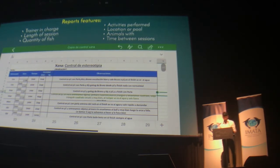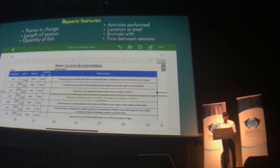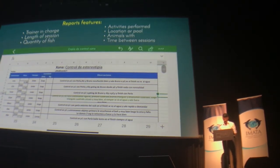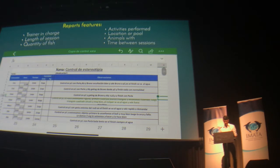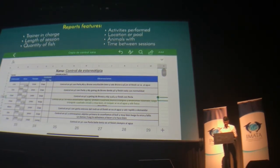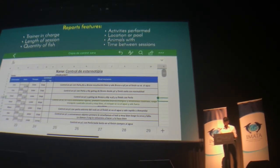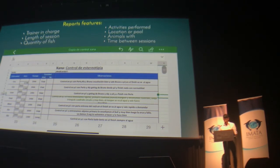The recording of all these days was helpful during our weekly meetings to decide if we would progress the training or keep the same methodology one more week. The data also allowed us to know if the company of a certain animal or the location was the cause for this behavior. The report's features were the next: trainer in charge of the session, length of session, quantity of fish given, activities performed during the session, location of the session, which animals Shana performed the training session with, and time in between sessions. The goal every week was to increase the quantity of fish per session while increasing the time between each session, and making her engage in the session.